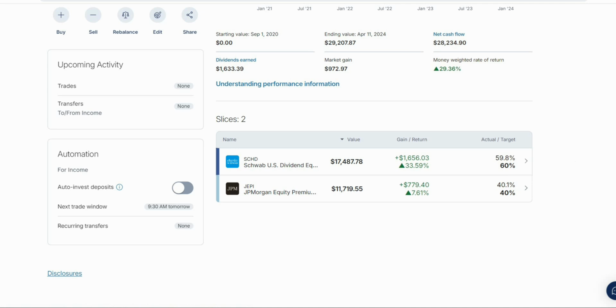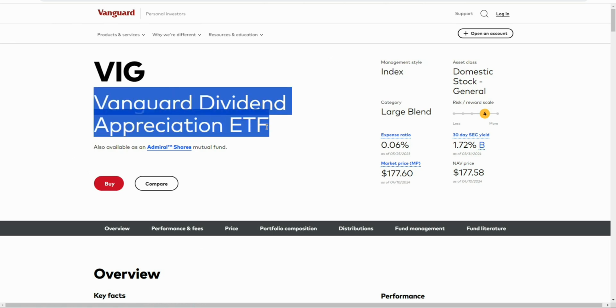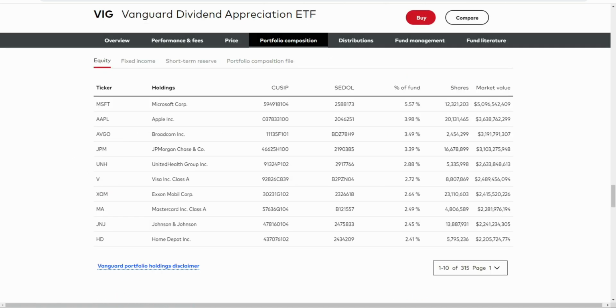So what if you want more capital appreciation and dividend growth together instead of that income that JEPI offers? The next ETF is an ETF that I own, and it also will provide great diversification, and it will also provide a great amount of capital appreciation with an increasing dividend. And that ETF is VIG, or the Vanguard Dividend Appreciation ETF. This ETF basically operates somewhat similar to SCHD, but it does not focus on high yielding stocks in its holdings.